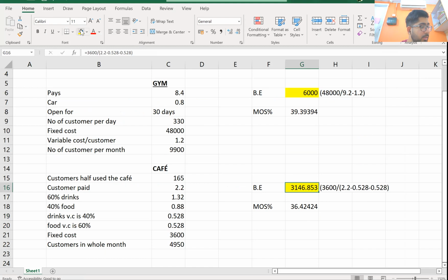You can write that this 6,000 is telling that the company needs 6,000 customers to visit in June in order to cover all costs and avoid loss. The company must have 6,000 customers in order to avoid loss in the gym. And in the cafe, 3,146 customers must be using the cafe to avoid loss. It's 3 marks. You can write these 2 lines. In gym, 6,000 customers need to visit. In cafe, 3,146 customers need to be visiting.